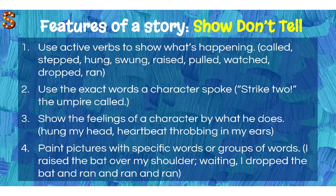And ways to do that are using active verbs to show what's happening. For example, called, stepped, hung, swung, raised, pulled, watched, dropped, ran. All of those very strong verbs go with a very strong mental image. Number 2, use the exact words a character spoke. "Strike 2," the umpire called, instead of just saying the umpire called another strike. We're able to see the scene better when we hear the words of the characters.